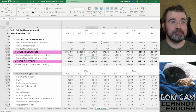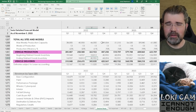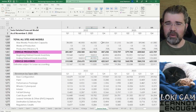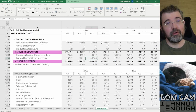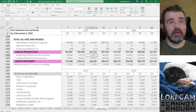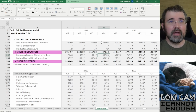What's going on there? This was ending the wave. So Tesla put a big note in their earnings release for Q3 explaining that they were ending the wave, which is why they had a high ending finished goods inventory in Q3 that becomes the beginning inventory for Q4. That's always how this works. The ending inventory from one quarter becomes the beginning inventory for the next quarter. And then whether or not there's an increase from there depends on whether you deliver more or you produce more.